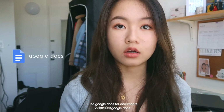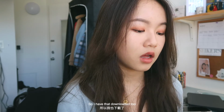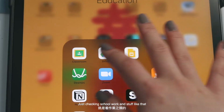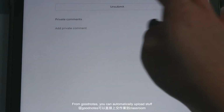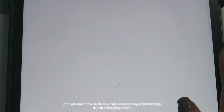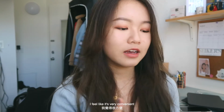And then I use Google Docs for documents because that's what my school uses the most often. So I have that downloaded too. And then Google Classroom, it's just checking schoolwork and stuff like that. From GoodNotes, you can automatically upload stuff to Classroom and you don't have to do any extra compressing or transferring. It just sends straight to Classroom, which is really cool. I feel like it's very convenient.